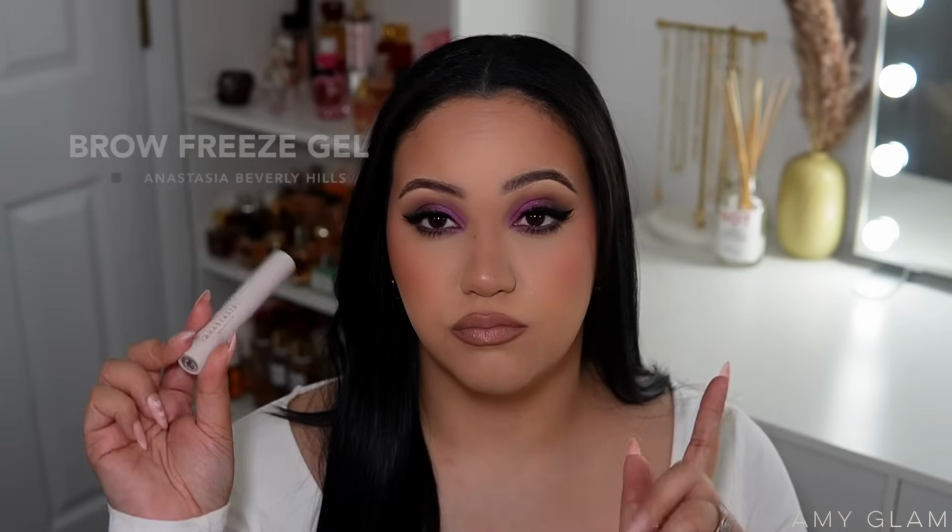Here is a fail, guys. This is the Anastasia Beverly Hills Brow Freeze Gel. This didn't work for me. I saw a lot of people using this gel. I'm going to go return this because I only tried it once and it was enough for me. I don't need this. I don't like how it looks.